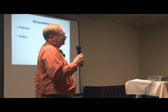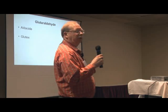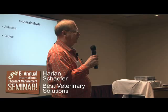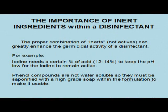Glutaraldehyde, there's a mistake on this one. I think the Glutech should actually be back in that last slide with the quat glutaraldehyde combination. The Aldekol, it's a 20% glutaraldehyde, works good. Doesn't foam very good, but it does work good. If you put all the little lines and squiggles together for a chemical, that chart that you see, it's actually kind of a cousin to formaldehyde. The importance of the inert ingredients with the disinfectant.